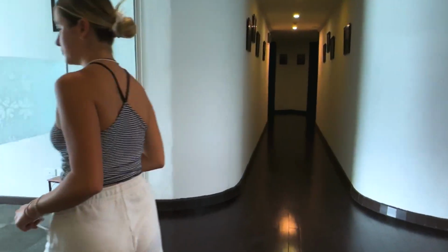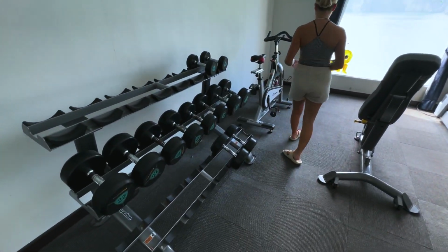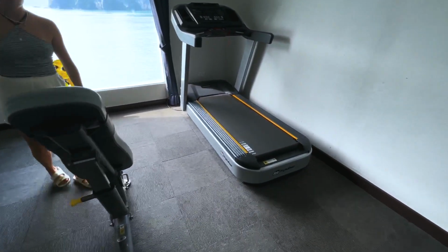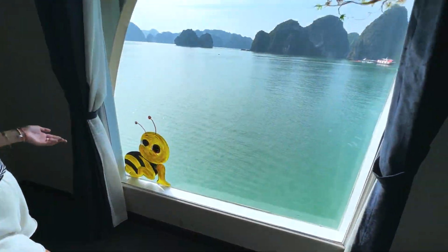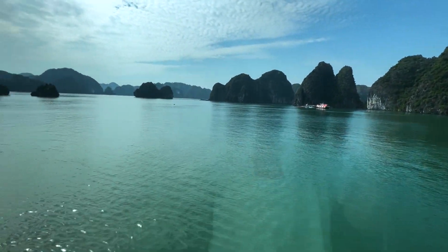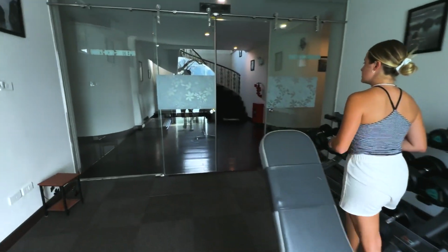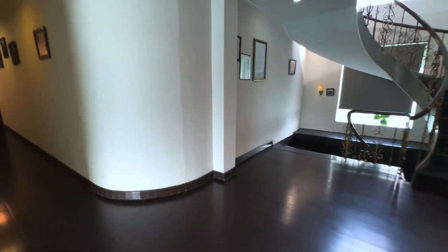It's a gym. Wow, everything actually looks really clean. So we have a little exercise bike, treadmill, some weights, a little area just so you can do a basic workout with a beautiful view as well, so no complaints. And then let's go. I don't think there's anything down there. Let's go upstairs.